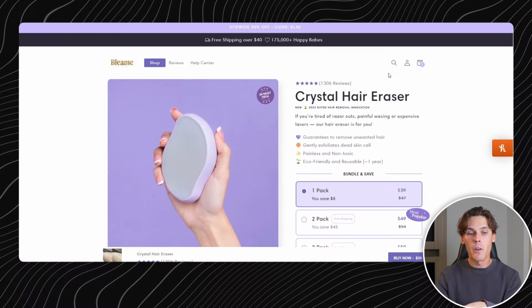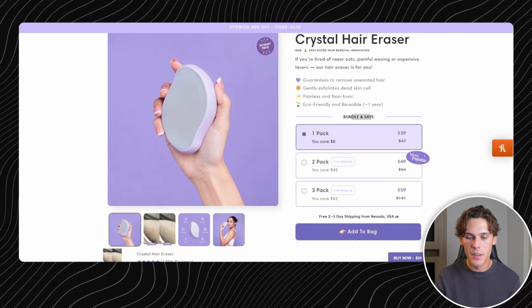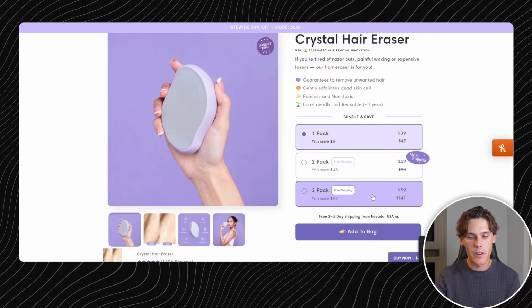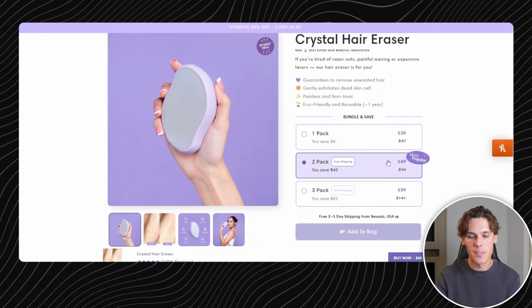And what a bundle is, it's selling the same product, essentially like an upsell, but it's just giving you a package deal. So going back to that Bleem website that we were looking at earlier, we actually saw this on their website. So it says bundle and save right here. So if you need a 2-pack or a 3-pack, you're getting a lot better of a deal here, and they're really trying to sell you the most popular option, which is a 2-pack. This will also help increase your average order value.